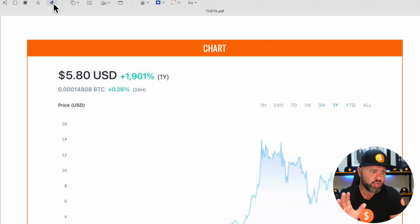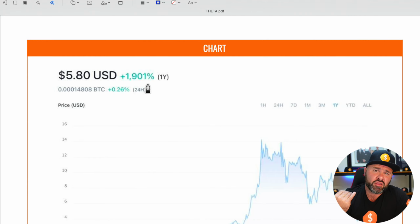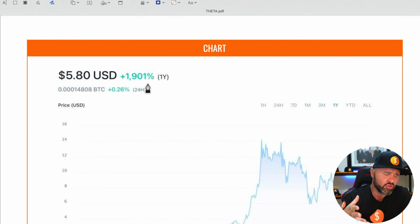So full disclosure, I don't own any Theta token. And in fact, this is the first time I've really taken a deep dive into looking at what the project is about, even though I've seen it hovering around in the sort of top 50, top 40 cryptocurrencies on CoinMarketCap. I've never really taken a look at it. So this was a really great opportunity for me to take a deep dive in and see exactly what's going on.